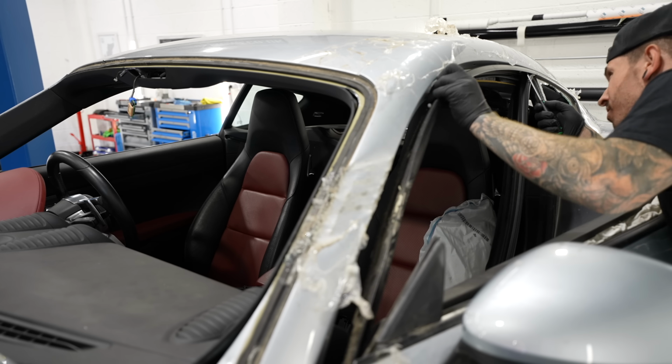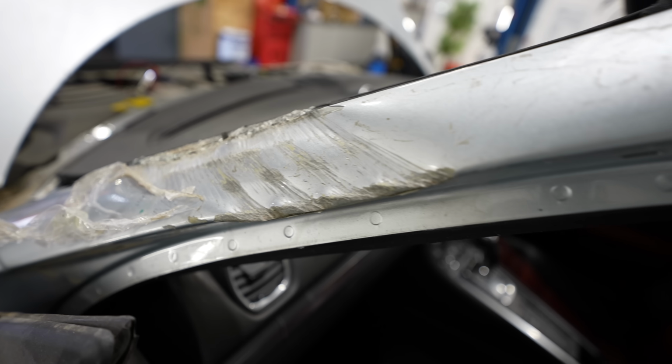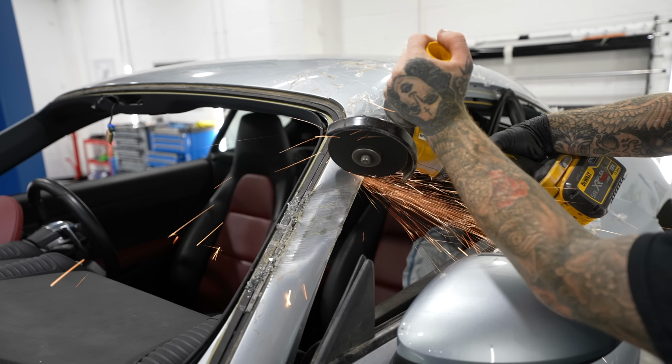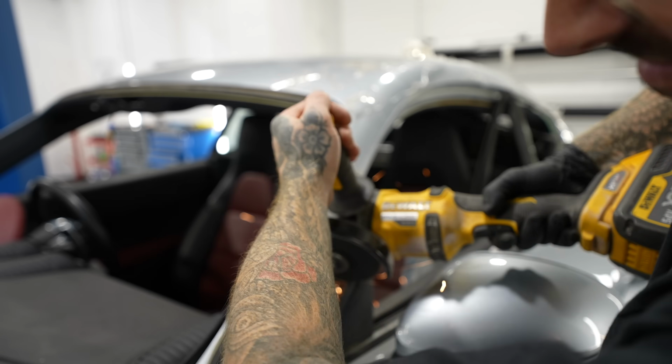Now this is one huge panel, and you can see here all the spot welds which are holding it to the actual frame of the car. But I'm not going to be spending my time drilling all of those out just to find out it's damaged. So for now, I'm getting the angle grinder out to cut a little window in the A-pillar so I can see if there's any damage behind it, which, fingers crossed, there isn't.